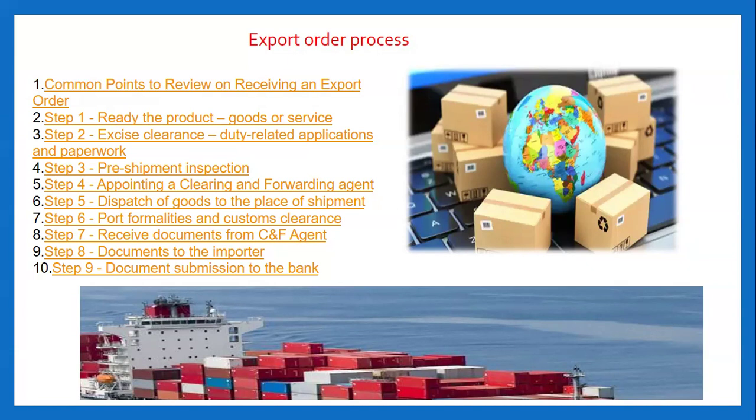Now the second step, excise clearance. If you are manufacturing your own product, meaning that you import the raw materials or you buy the raw materials domestically, then you are processing this raw material into the final product. In such cases, you need a permission from the central excise. So you have to take the clearance.